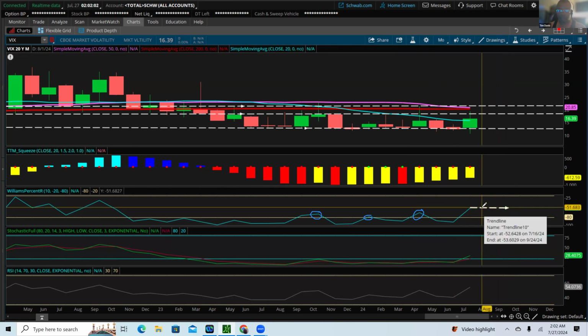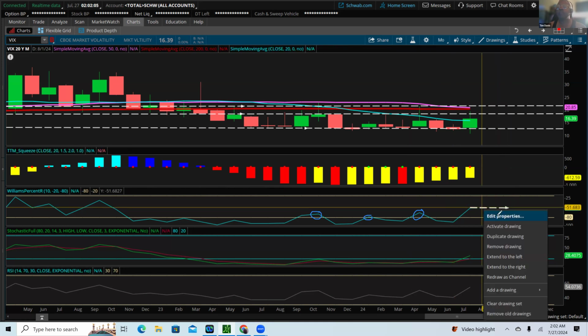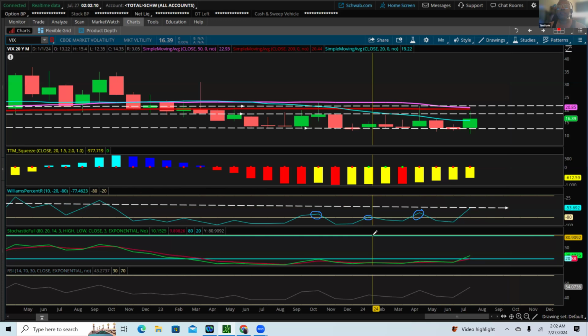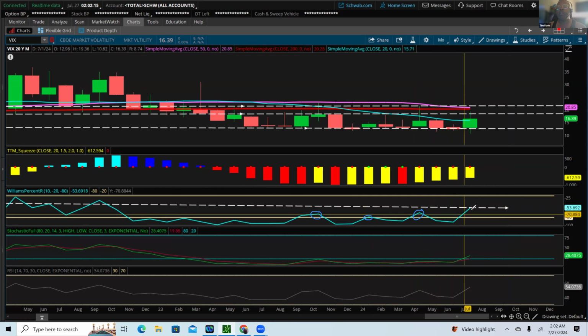Let me extend this. All right, I'm trying to make a point here that the oscillators in the Williams percentage have gotten well above previous levels where we saw a reversal of the Williams percentage going back down. We got above that level, so it created a higher high in the oscillators and Williams percentage, the VIX on this monthly chart, leading me to believe that the VIX will see higher prices in the near future.